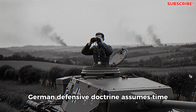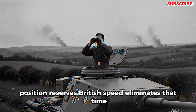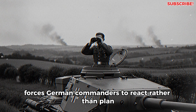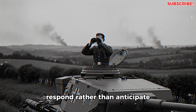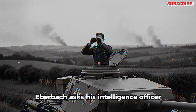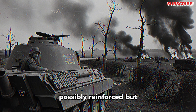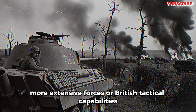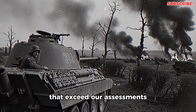German defensive doctrine assumes time to assess threats, coordinate responses, position reserves. British speed eliminates that time, forces German commanders to react rather than plan, respond rather than anticipate. "How many British divisions are involved?" Eberbach asks his intelligence officer. "Initial reports suggest one armoured division, possibly reinforced, but the speed and coordination suggest more extensive forces or British tactical capabilities that exceed our assessments."